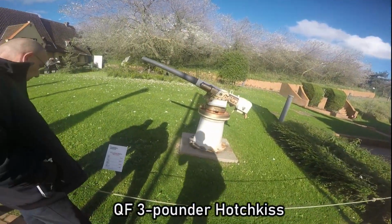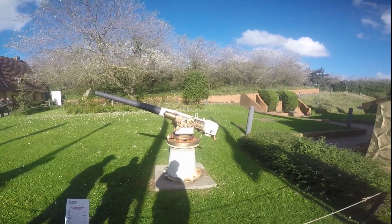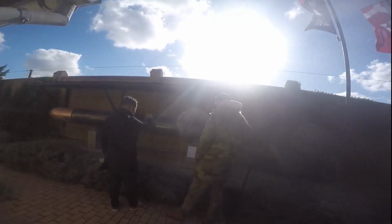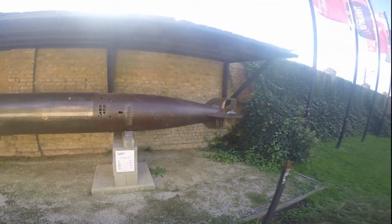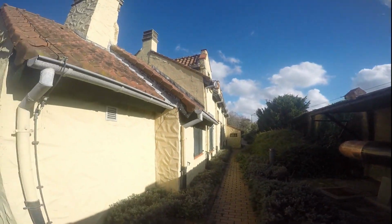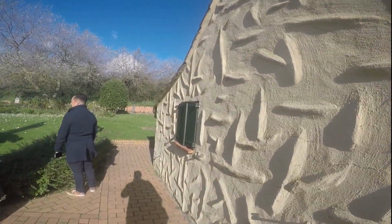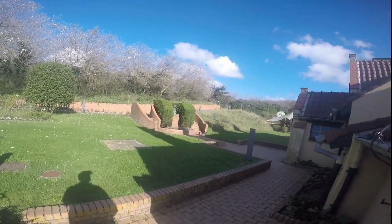This is a QF 3-pounder Hotchkiss from around 1900, a 74mm naval gun with a maximum range of 3,675 meters. The G7a was a standard issue Kriegsmarine torpedo introduced to service in 1943. It was a steam-powered design using a wet heater engine burning decaline, with a range of 7,500 meters and 40 knot speed.